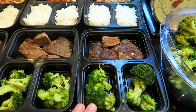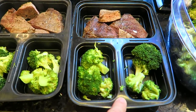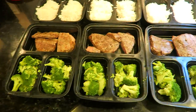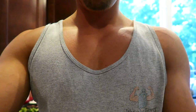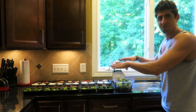And then for my first lunch, I have half a cup to 1 cup of broccoli with 6 ounces of the brown steak. I have 5 of those meals. Let me put you down for a second. Oh, I also had leftover rice, which I'll use tomorrow for another meal. So those are the meals that I have prepped.